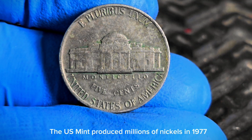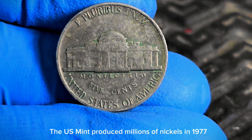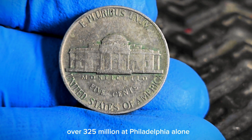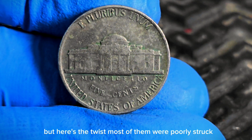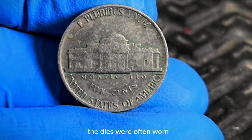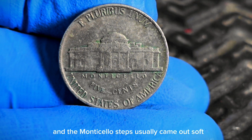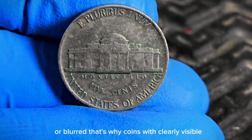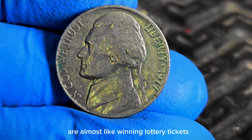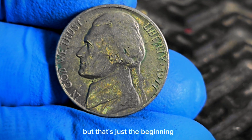The U.S. Mint produced millions of nickels in 1977, over 325 million at Philadelphia alone. But here's the twist. Most of them were poorly struck. The dies were often worn, and the Monticello steps usually came out soft or blurred. That's why coins with clearly visible full steps are almost like winning lottery tickets. But that's just the beginning.